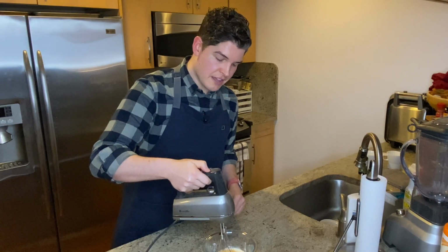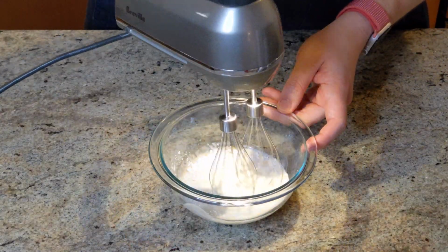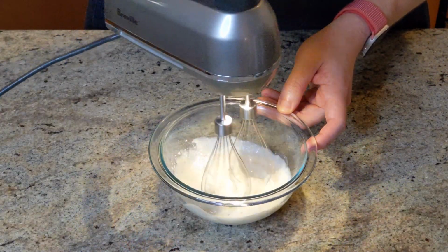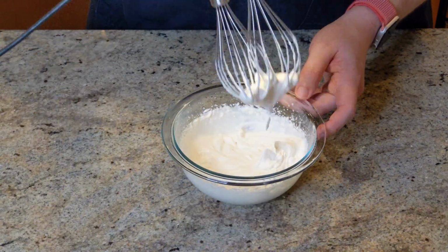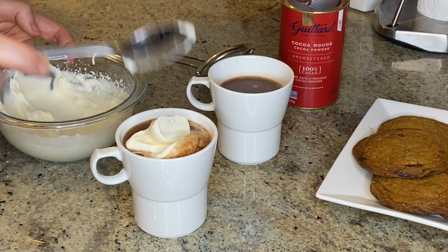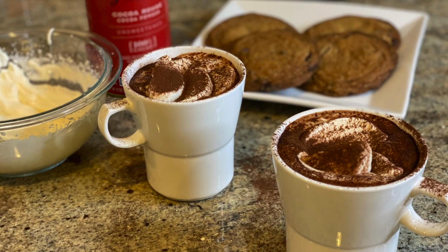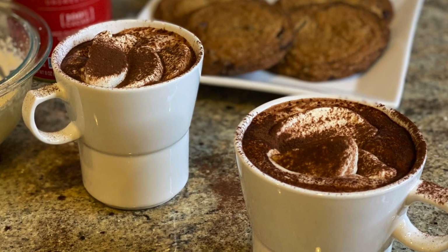Then I'm going to mix this together using my electric hand mixer because I love it. However, you could certainly do this very easily with a hand whisk. And I think that's looking good. So kind of a little bit of a medium peak here. And to finish off these hot chocolates, I'm going to top with a couple dollops of our whipped cream, as well as a light dusting of more Dutch processed cocoa. In total, this hot chocolate came together in about 15 minutes, and this is the end result.